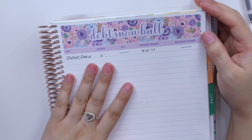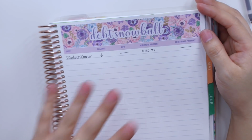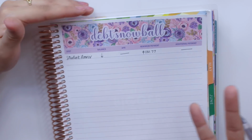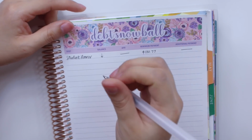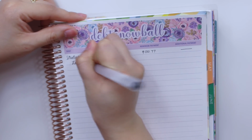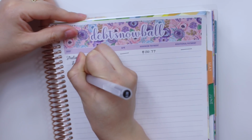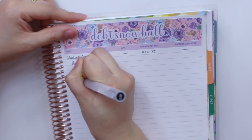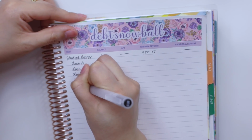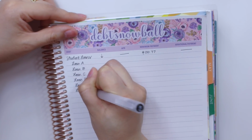Like I've mentioned, I've been doing the debt snowball method, which means that I am tackling the debt with the least amount. I've grouped my loans from the lowest to highest for quite some time now, so these are all kind of in order already. So let me actually write down loan A, loan B, loan C, loan D, loan E, and last but not least, loan F.